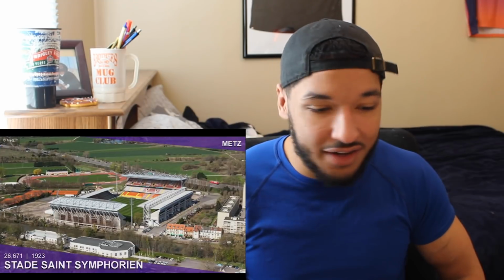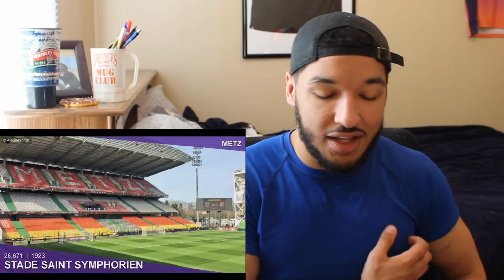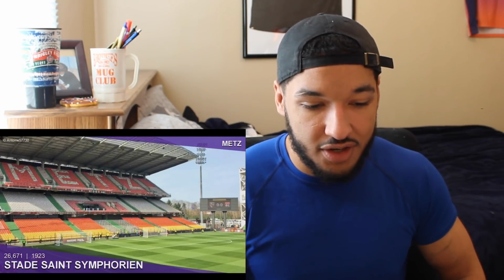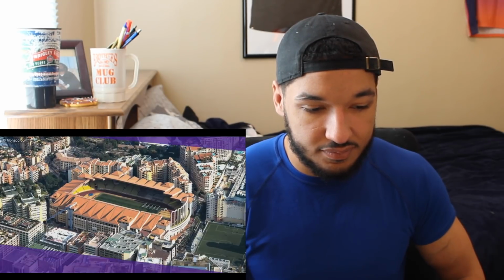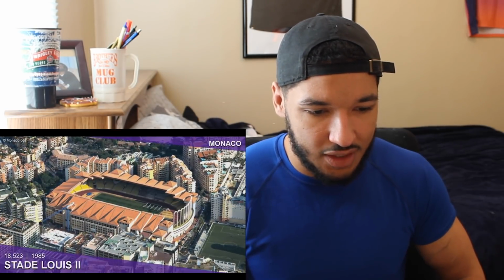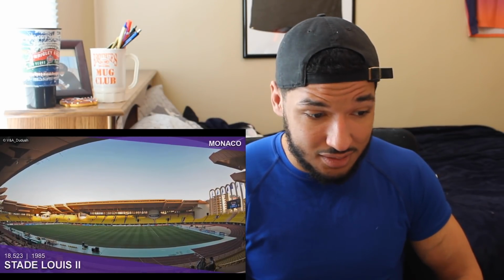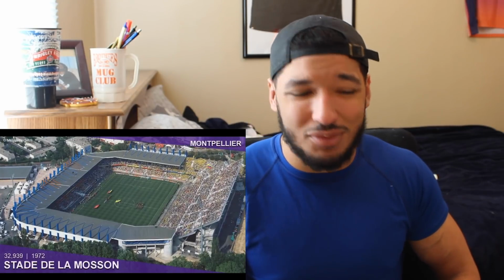Metz. Right in the French country. I like that. It's a pretty stadium. It is very nice. Ooh, what are you, Stade Louis II? This is really where Monaco play? Are you serious? This is where Monaco play? That is beautiful. But only 20,000 fans for Monaco seems a little low.